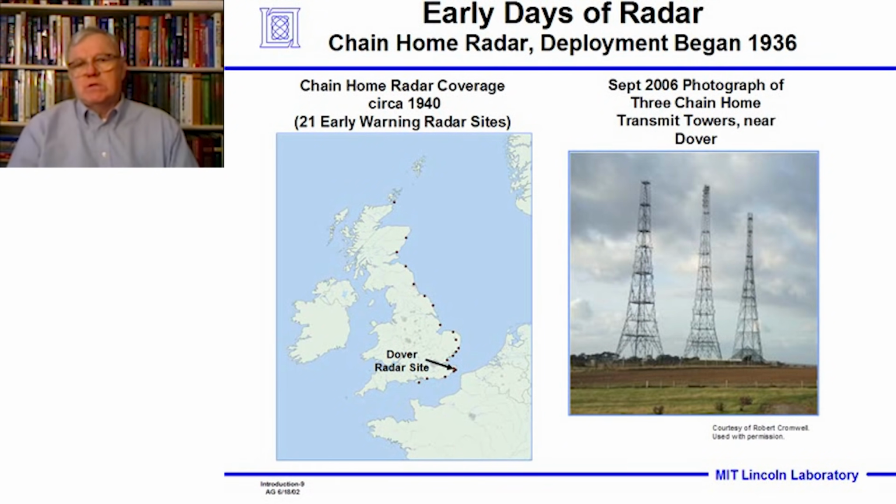a big difference. In 1936, Great Britain knew war was impending, and it built a series of radars at these 21 locations where you see the dots. And this was called the Chain Home radar system. Okay? And it was all operational in the summer of 1940 when the Battle of Britain started. And Germany started trying to bomb Great Britain into submission.